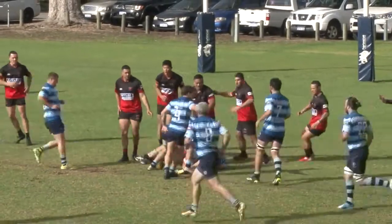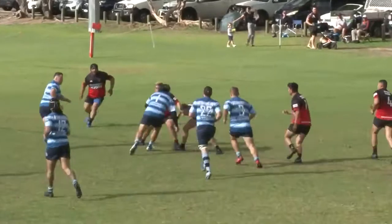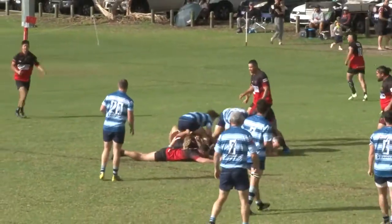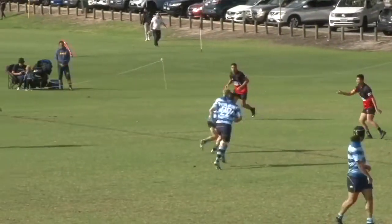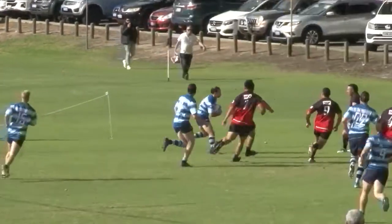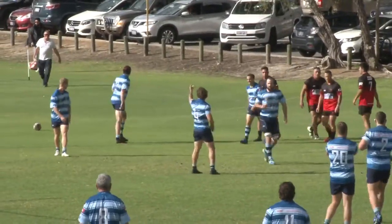Big shoulder. He's going to get the penalty for it. Wasn't the most egregious, but certainly no arms involved there. Wider still, Cottesloe. Chance down the corner. Covering defence pushes it into touch. Will come back for the no-arm tackle.